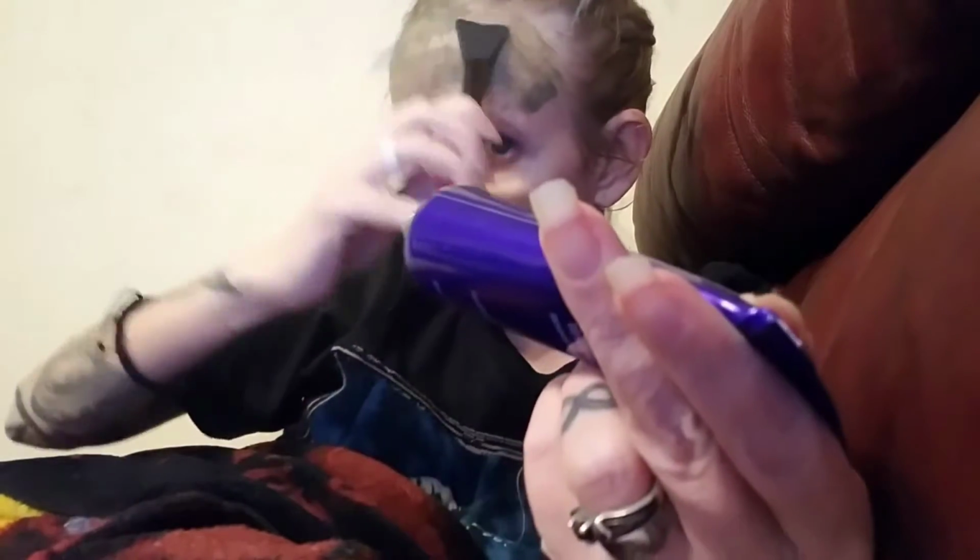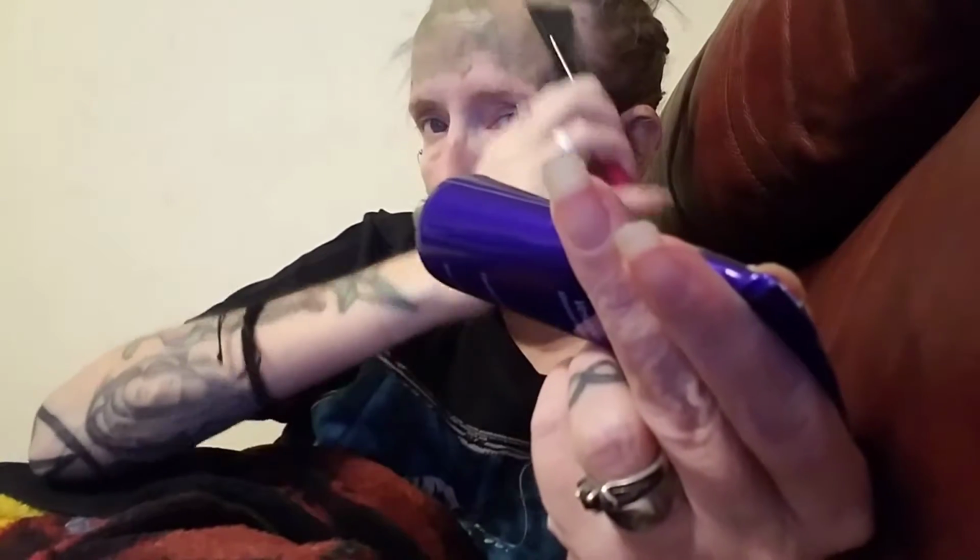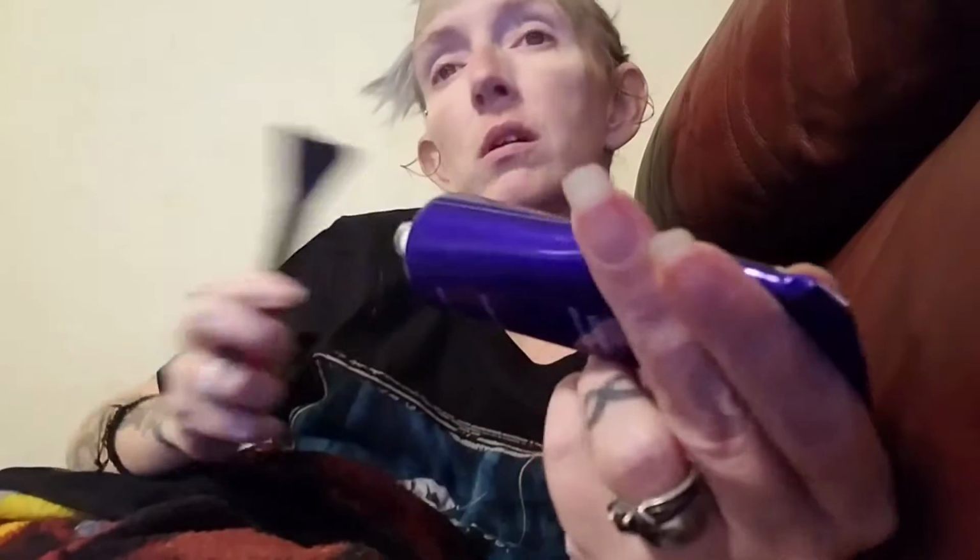Now, I proved the other day that you can definitely get rid of blackheads and close your pores without having to rip off a layer of skin and hair. Everything else that you're not trying to rip off. Stop with the peel-off mask, especially the ones that you have to forcefully peel off. There's some that just kind of roll off that are awesome, but yeah.